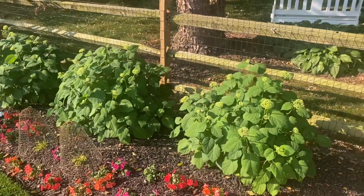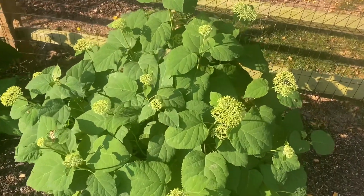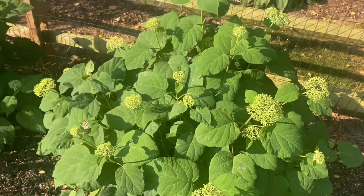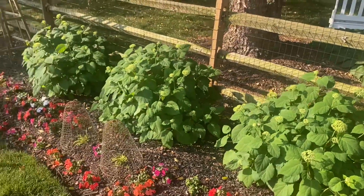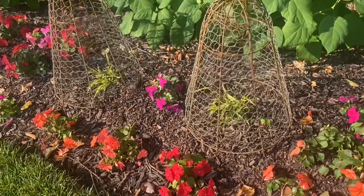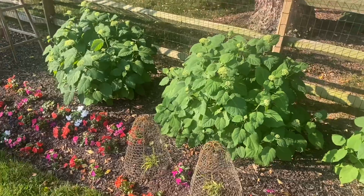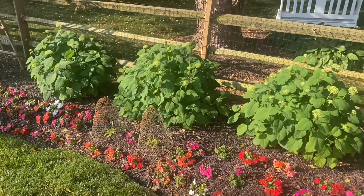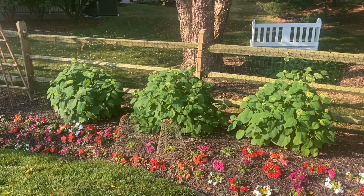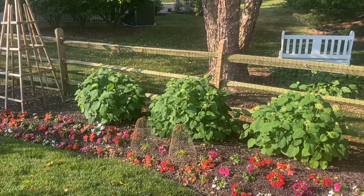My Annabelle hydrangea are doing well. Not quite put on all of their buds yet, but definitely budded up and ready to burst. Under these cloches, I have this Japanese forest grass that the bunnies have been nibbling on, so I'm trying to protect it. My hope is to divide the forest grass and spread it in front of these hydrangeas. I hope to fill this area up with lots of different perennials, hosta grasses, more shade-loving plants as time goes on.